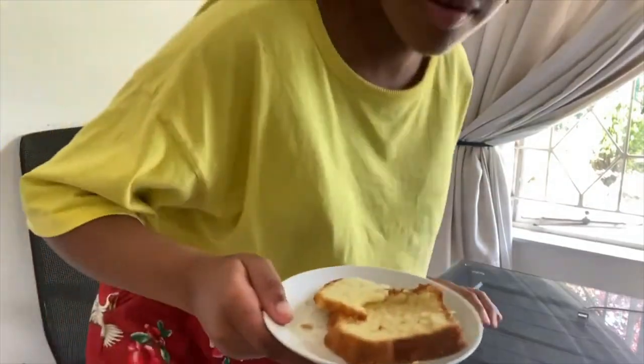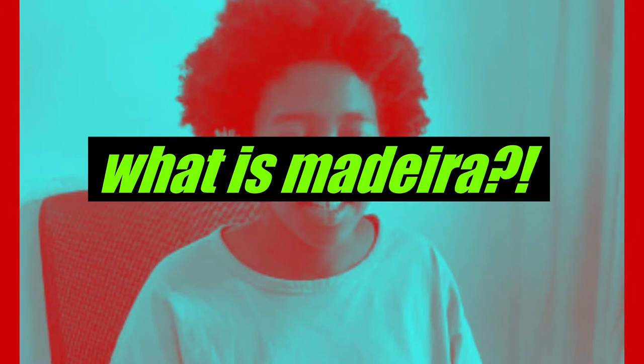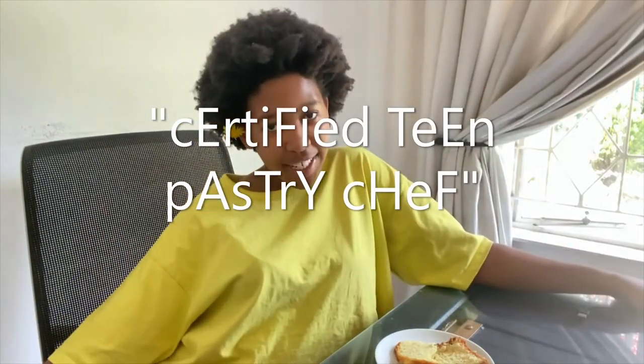Okay, I just warmed my slices up, but does anyone know what Madeira actually is? Because I'm sitting here thinking about it. Like, banana bread is made with bananas. What is Madeira? Is it a jam or something? I don't know if that's a dumb question. As a certified teen pastry chef, I should probably know this, but well, I'm going to Google anyway.